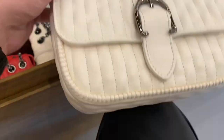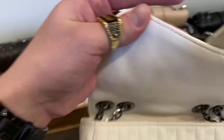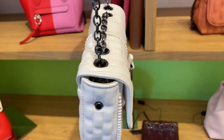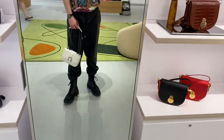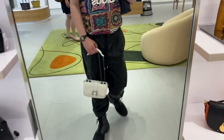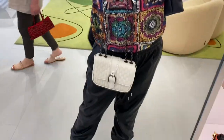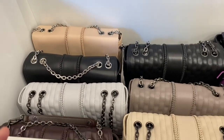Then we got the stark white. This is super white, like optic white, if you will. Very, very bright. I could definitely see this one catching some color transfer. You'd have to be careful using this, but girl, perfect. Looks great with the outfit as well.